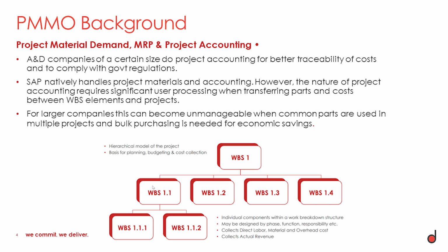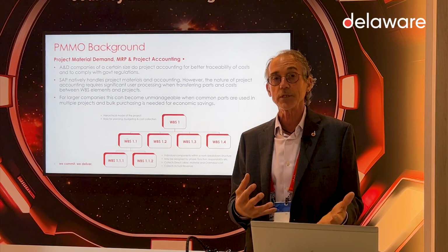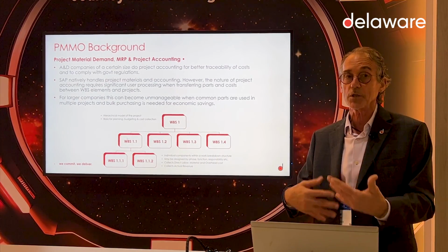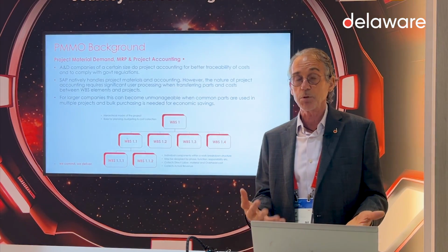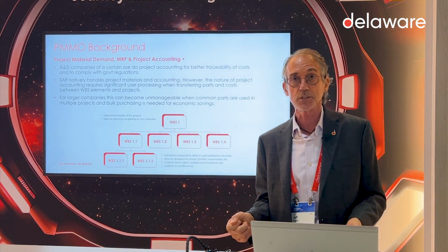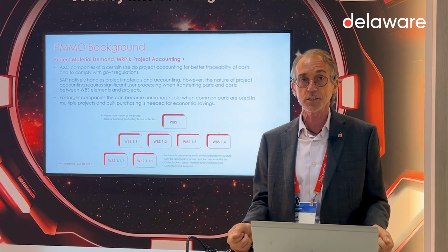If you're doing any kind of government contracting, you need to be able to account for the cost, both for the raw materials as they're procured and paid for, and also for the cost at any point in time during delivery. If you're doing earned value management or trying to do milestone billing, then you need to be able to accurately account for your costs. And at the end of the contract, I need to be able to roll up all of those costs and comply with the government accounting standards. Right? So SAP's solution for this is based on Project System.